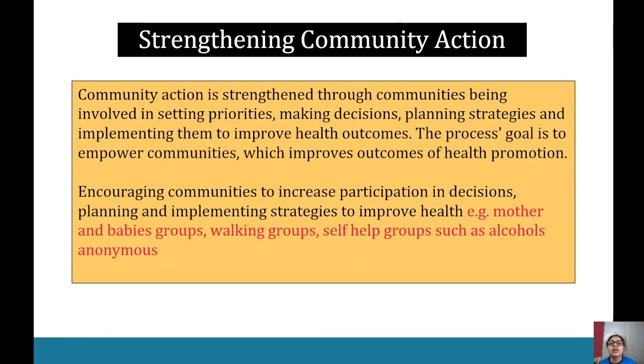Strengthening community action. It's all about communities working together, and community action is strengthened through communities being involved in setting priorities, making decisions, planning strategies, and implementing them to improve health outcomes. So a community would know what its people need. If you live in a certain community, you would know what the health issues are. Let's say you live in an area with a lot of elderly people, so things like people not exercising enough, like they're not able to go out enough. Those are community priorities that you'll bring up to the council, that you'll bring up at meetings, and those are then addressed.